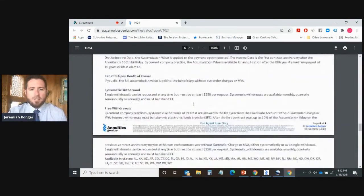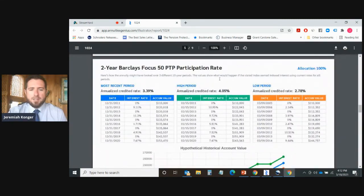All right, now we're going to take a look at the indexes themselves and take a look at the specific performance and see how those stack up.